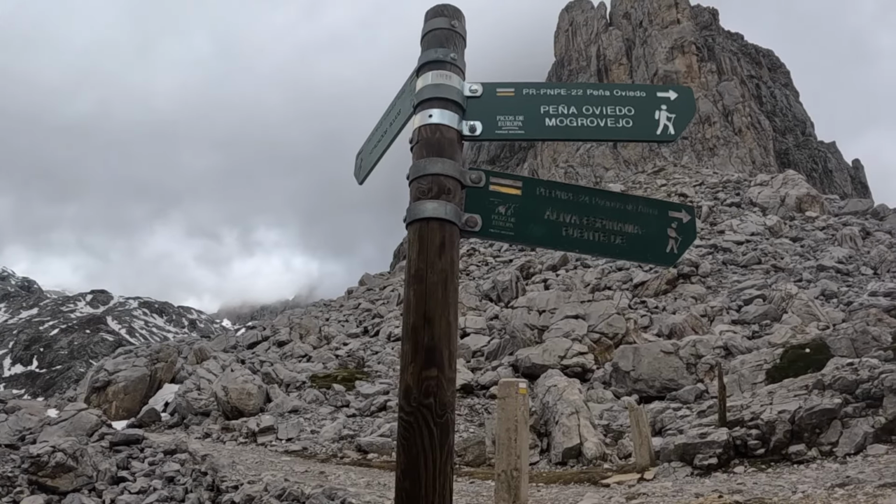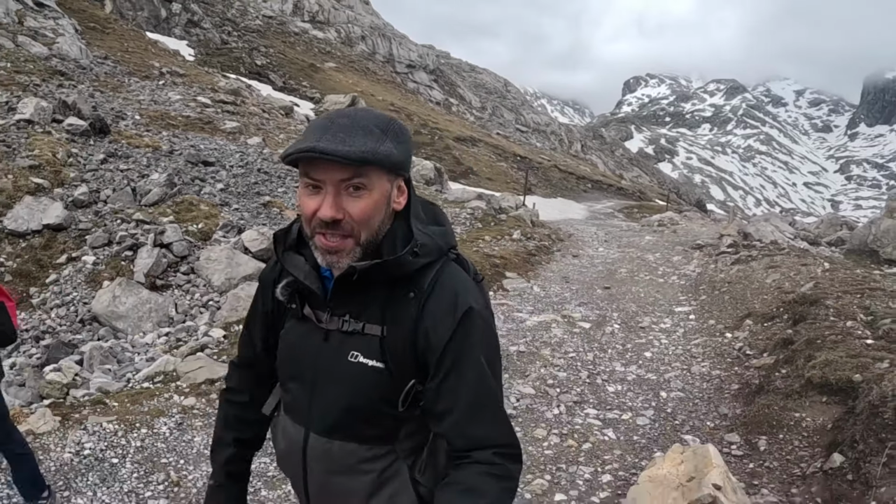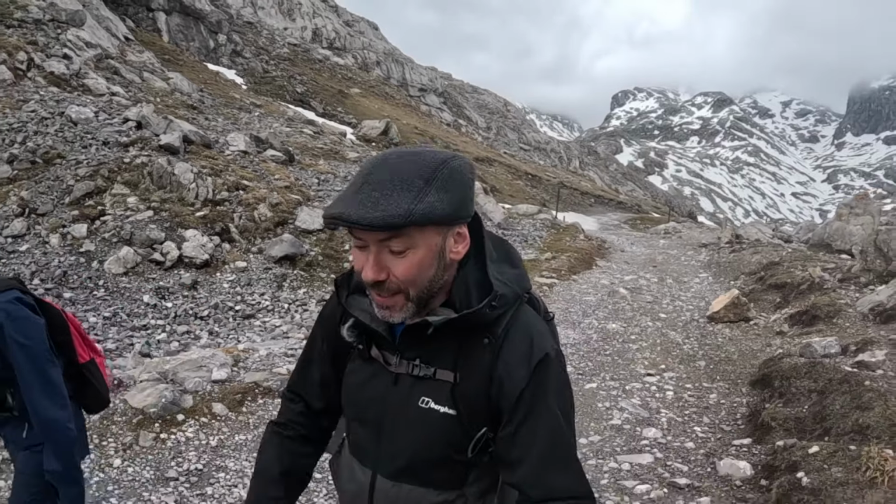So from here it's pretty much all downhill to Fuente Dé. I quite like the numbering system because it's really easy to see where you're going and follow the route. It's similar in Portugal as well. In England you just have to have a map and know where you're going.